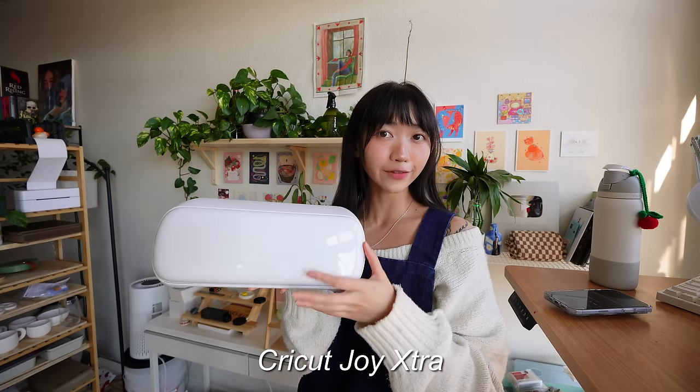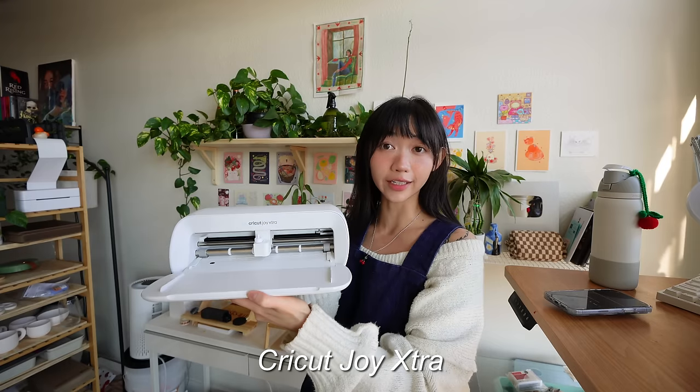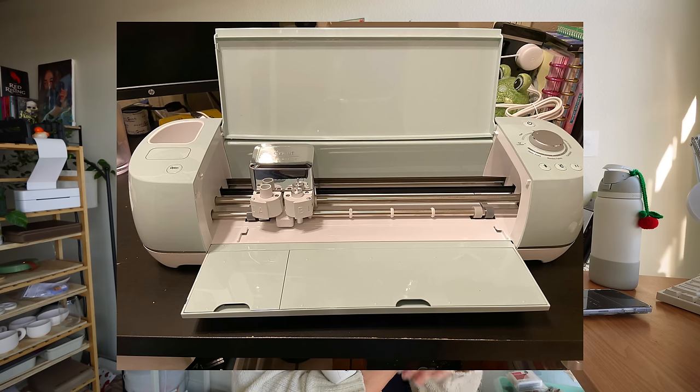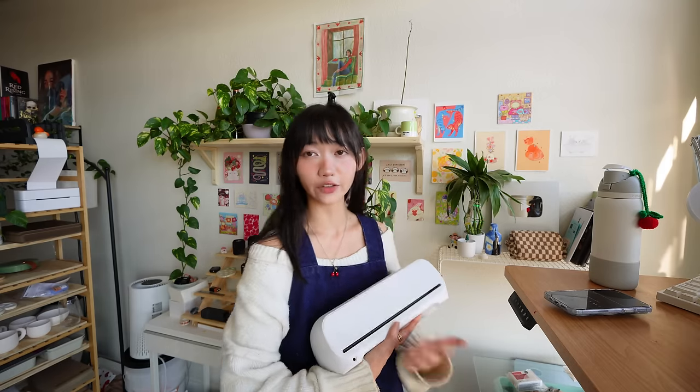If you saw my last video, you probably saw me use this Cricut Joy Extra. I'm holding it like a baby. I feel like a couple years ago when I first started my business, everyone had the Cricut Explore Air or the Cricut Maker. They are these like gigantic machines. They honestly make a ton of noise and I just didn't have the space for it anymore. But this one is just small enough. Like if you simply want to make stickers or sticker sheets, all you need is this one, and I think it's a bit cheaper too.